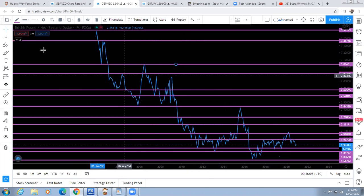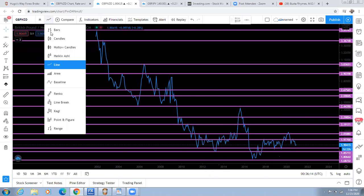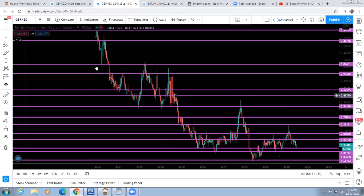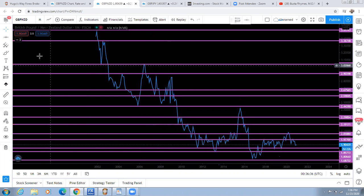And to check your analysis, go back here and switch it right back to the candles. And look, at every point it stops at, does it not? Yes, it does. At every point. You see that? But it's just easier on the eyes. Does everyone agree? Yes. It's easier on the eyes if you have the line chart on for analysis.